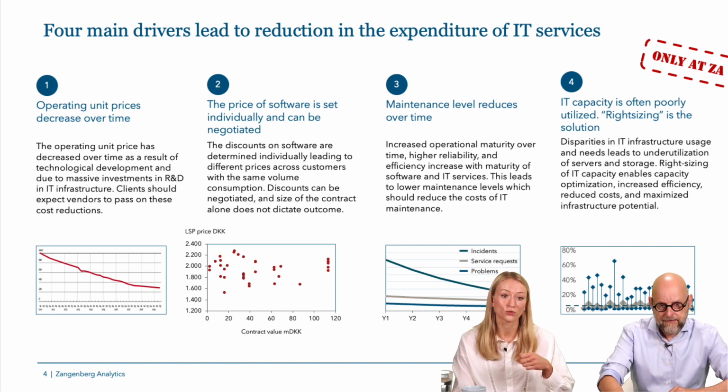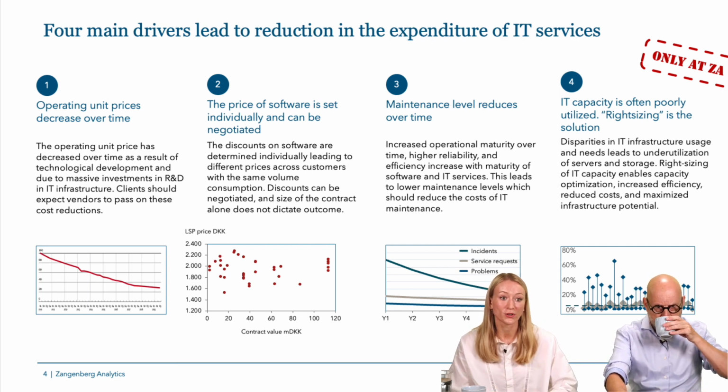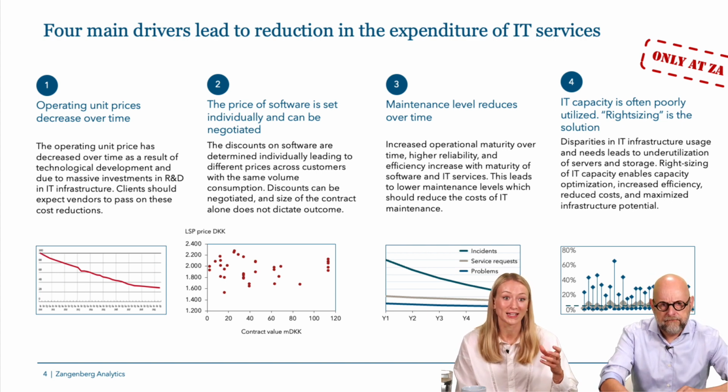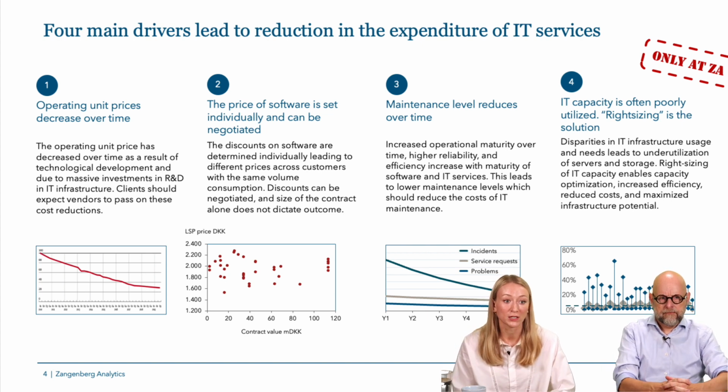And I think it's also important to note on the software part that software is very arbitrarily priced. As you can see in the small figure, we have some very large contracts that have gained the same price as the small contracts. So there isn't, how can you say, a market price for software. It's very arbitrarily priced, where preparing for negotiation in vendor management is a crucial part of pricing the software.